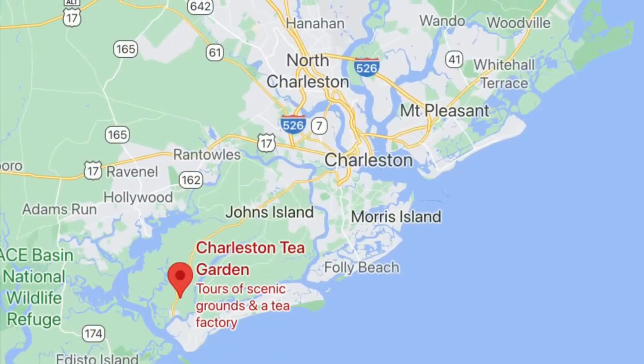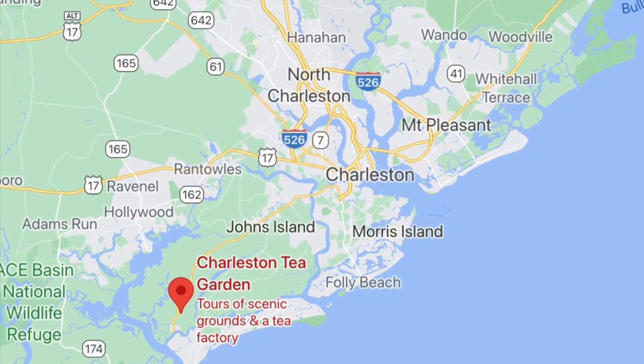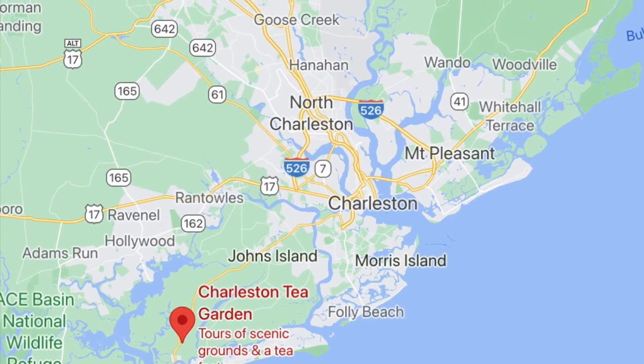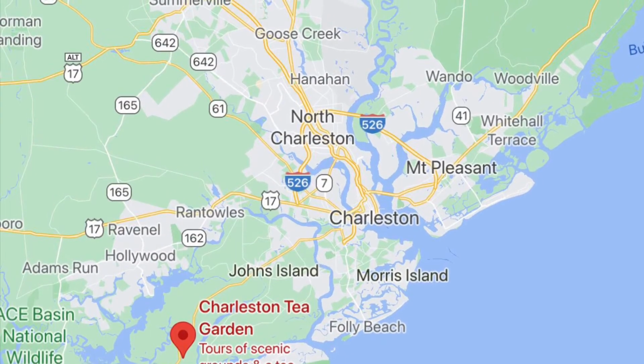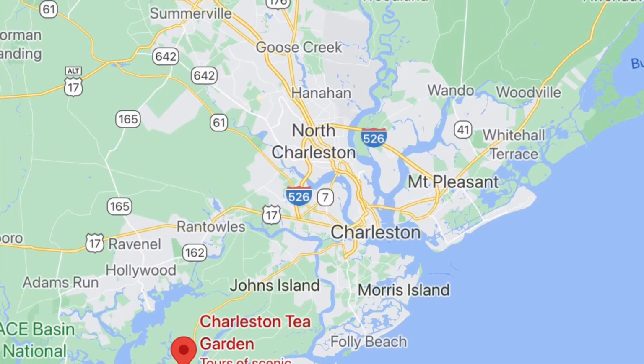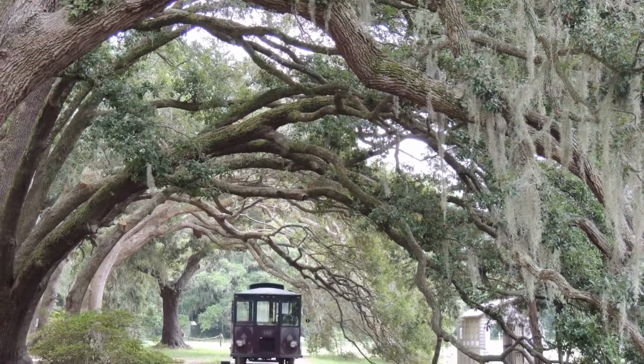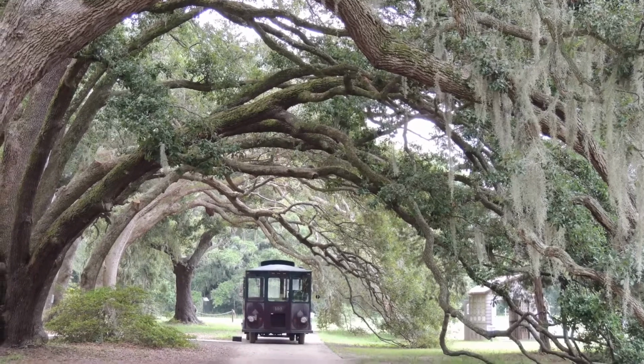Now, getting to the Charleston Tea Plantation is really fairly simple. You just travel south on Highway 700 from Charleston, and it's about 10 or 15 miles down the road. You'll see the signs. As they say, you can't miss it. Now, the tree-covered road to the visitor center is just absolutely gorgeous, particularly when the trees are in bloom.